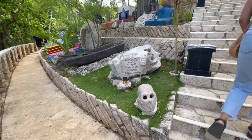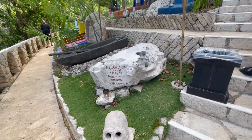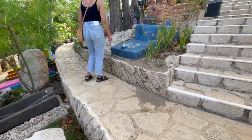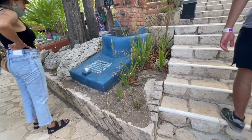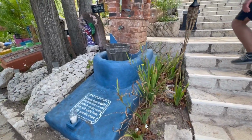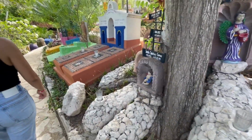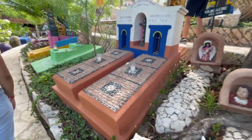Xcaret is such a huge park that there's so many activities that you can do while you're here. One of the activities is exploring a pre-colonial and post-colonial building, Mayan buildings, that still remain here in the park. And it was really nice to see how some of these locations are still preserved.